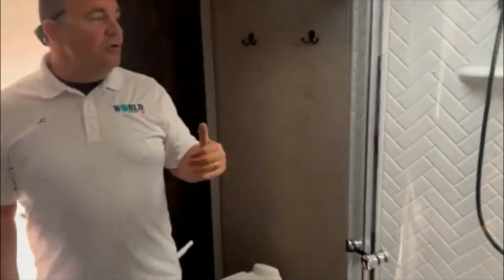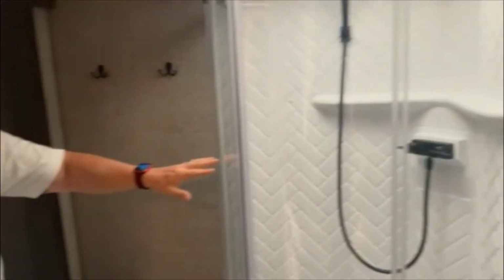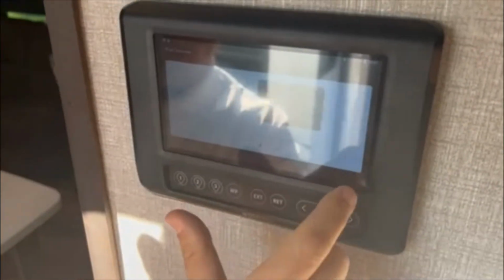They've done a nice blue accent in here, specifically just to give you some variety. You do have a full-size medicine cabinet, and again, a walkable shower. You guys, what's really nice about this unit, and I'll take you down to the mainstream, you do have a J-Command system where you have a computer breakdown of everything inside of the unit, so you can control your awning, your ACs, everything that there is.